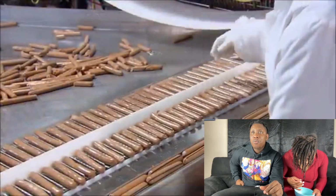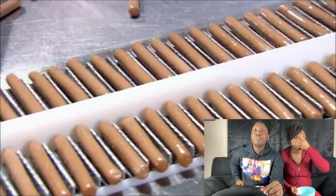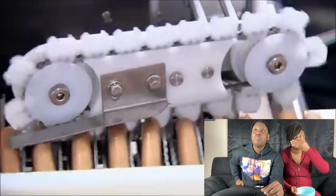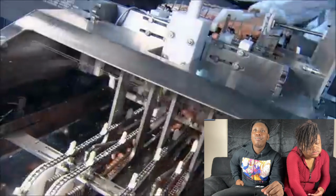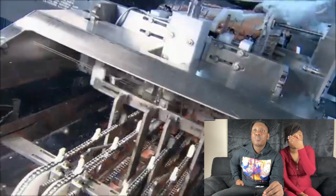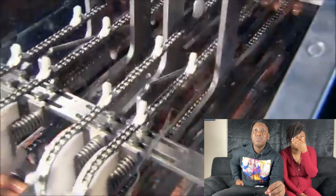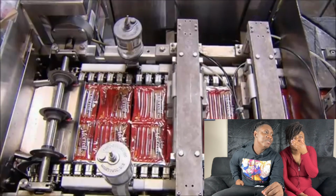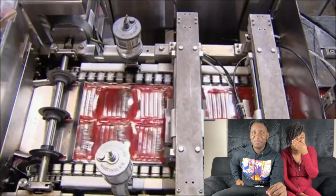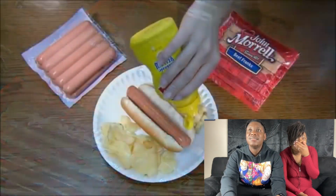An inspector makes sure the casing has been completely removed and that there are no defects in the dogs. Then, it's into a device that looks like a plastic bicycle chain. The sprockets position the hot dogs for packaging. This factory manufactures an incredible 300,000 hot dogs an hour. That's close to 2.5 million per shift. They really do churn them out like sausages. Fire up the grill and a mouth-watering meal is just minutes away.